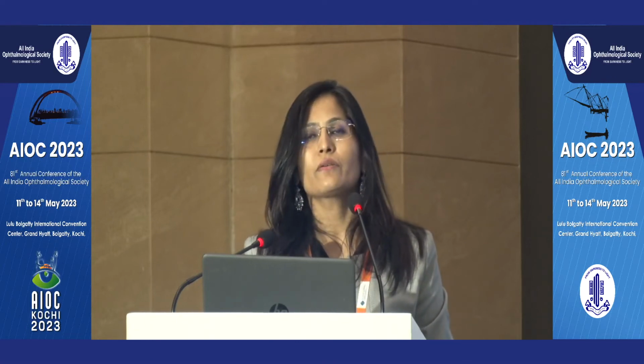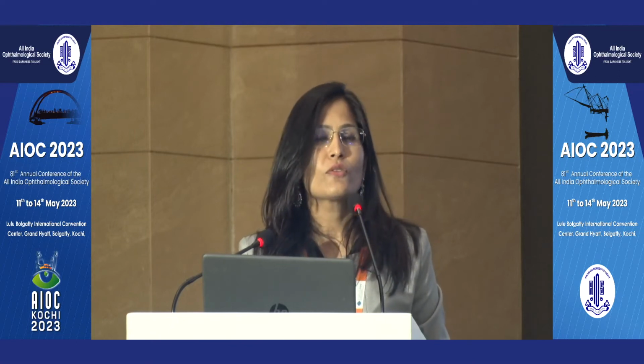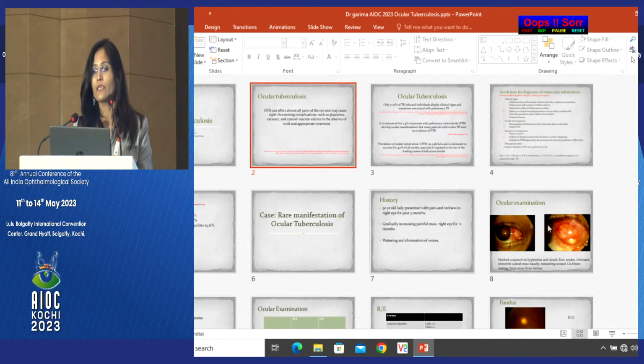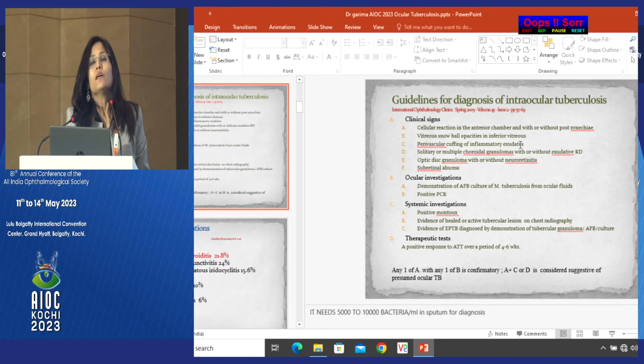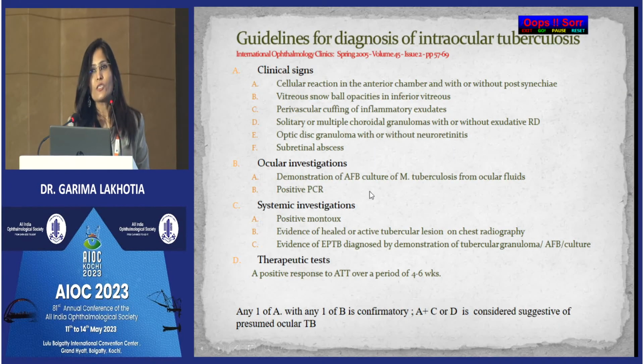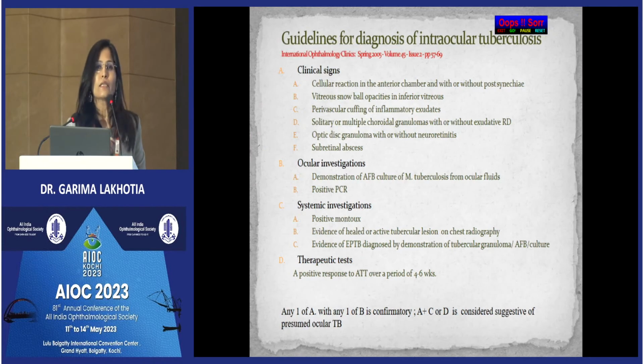So the confirmatory diagnosis: if we find evidence of tuberculous bacilli, if it is pulmonary and we get sputum positive, which is really hard because it needs at least 10,000 bacteria to be visible to become positive. So generally that comes negative, but if we find that, it becomes confirmatory. And then clinically we see these signs from A to F, any one of these signs along with positive ocular investigations, then we find it confirmatory. Among the ocular investigations, AFB culture from ocular fluids like AC tap or vitreous biopsy, done with a cutter in proper settings, especially in young eyes, and if we have positive PCR, then it becomes confirmatory.